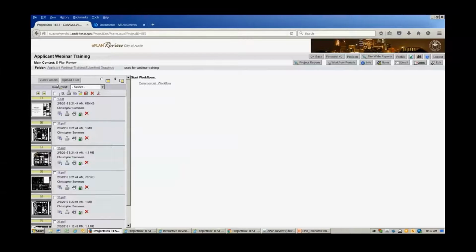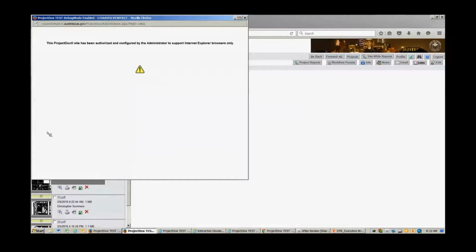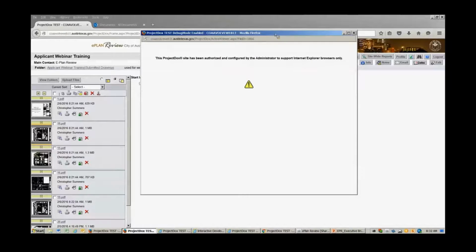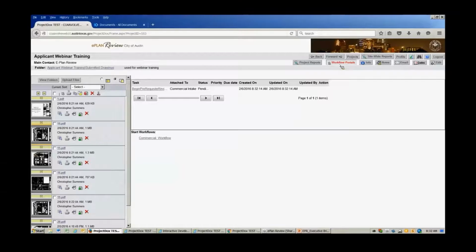So let's say I want to open up this page. It gives me a thumbnail overview of this particular drawing. I want to open it up and it says, oh, I can't view this in full screen mode using Firefox. I can't view this in full screen mode using Safari or Chrome either. So it gives me this nice friendly error message that I'm using the wrong browser. That's another reason why I have 3 different browsers, just so you can see the difference in the functionality of them and why you have to use Internet Explorer.